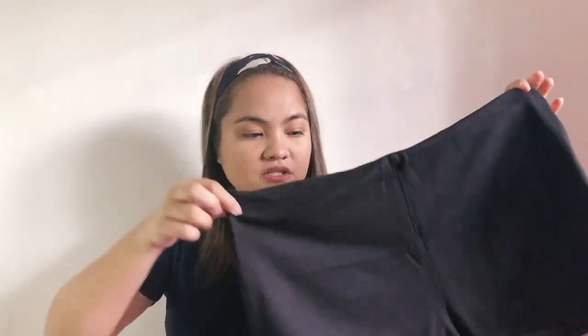First on our list is this shorts. Black shorts from Zara, not from the store, but from the Ukay. This I use pag pupunta ako sa market or maglalakad-lakad lang sa park. Wow, park sa La Union.